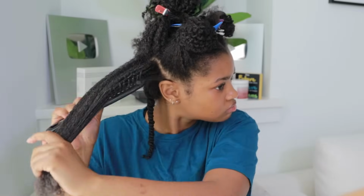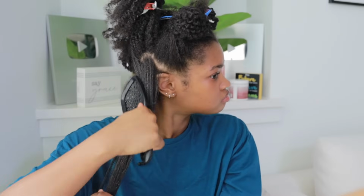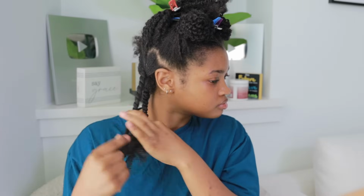And you can see I'm finger detangling my hair first, just to make sure everything is nicely pulled apart. There are some sections that sometimes clump together, especially because I had those twists in, that using the brush right off the bat would make it worse. So I went in and finger detangled first, and then went in with the brush, and then just twisted the section after that. And I'm telling you, this makes your life so much easier.